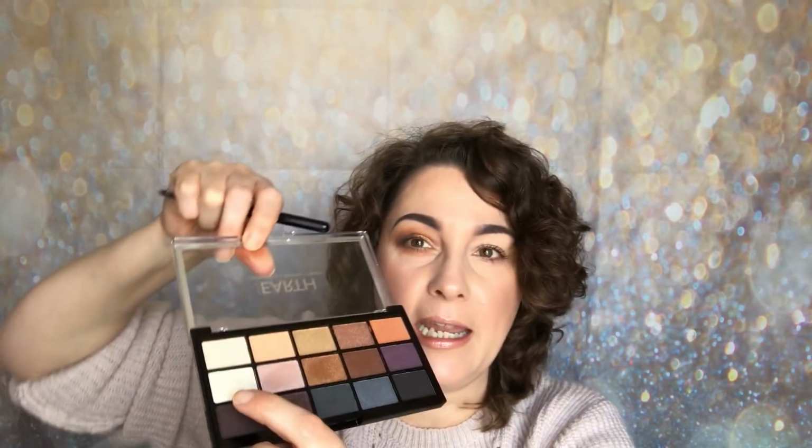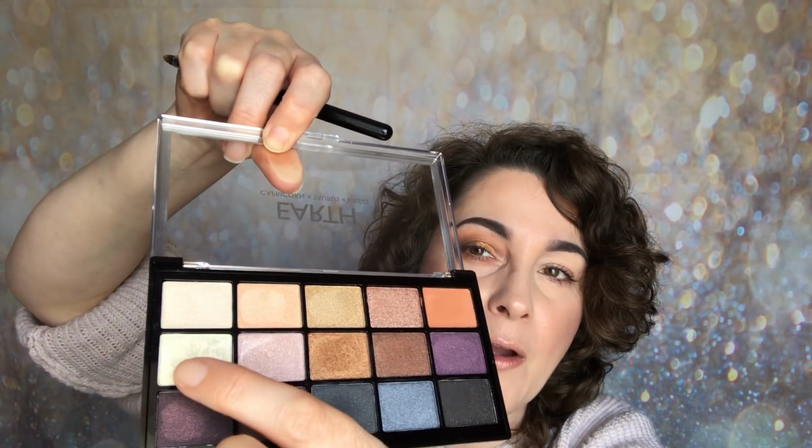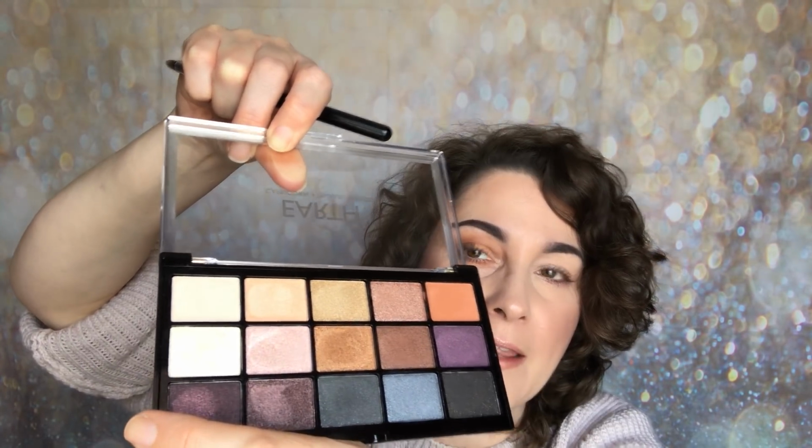Now I'm picking up the PS Pro Shading Eye Brush. This is more of a pointy brush, and I'm going in with this shade here. It's the one that's got that veining, another colour running through it. You can just see it there. It's such a light shade, and I can't get my finger right into the inner corner of my eye, so I always use this brush, and I'm just changing to that colour.